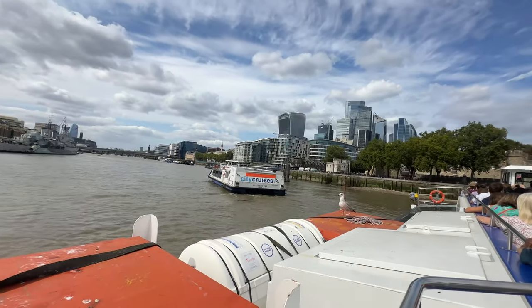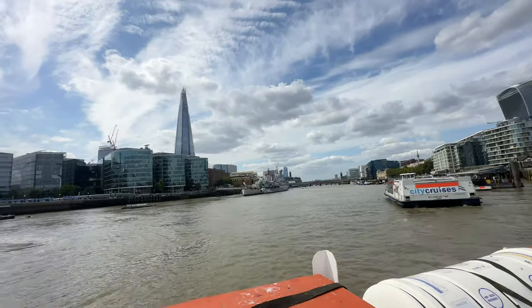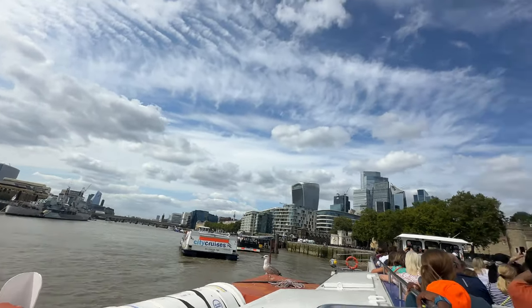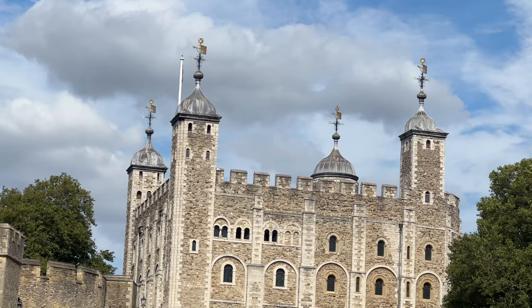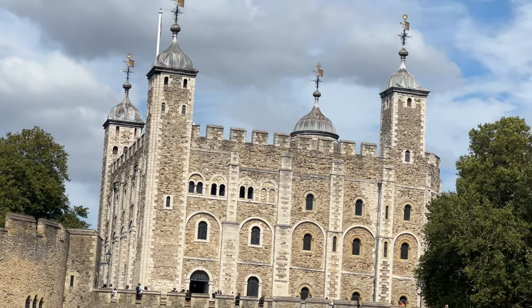So the centre part with the 4 turrets, that's the White Tower, that was built in the 1070s during the reign of William the Conqueror. So there's nearly 1,000 years of history in this building on your right. Lots of sections have been added to it over the years, and it's had a lot of functions during its lifetime. It's been a fortress, a royal palace, it's even been a zoo, believe it or not.